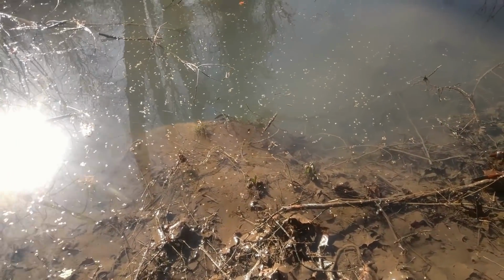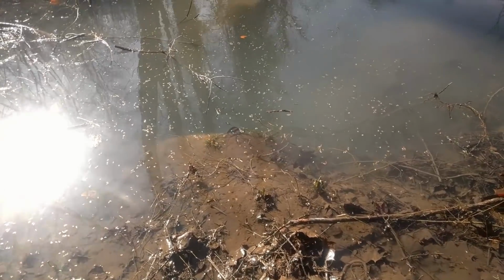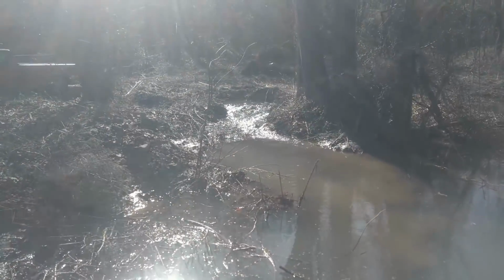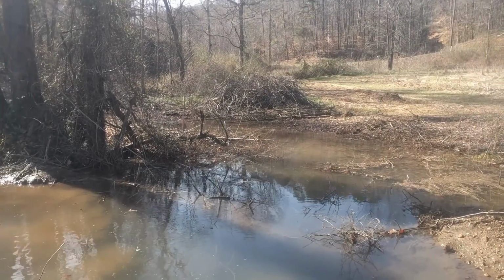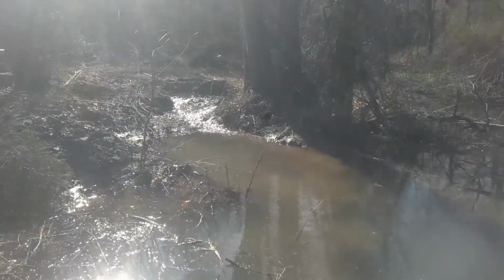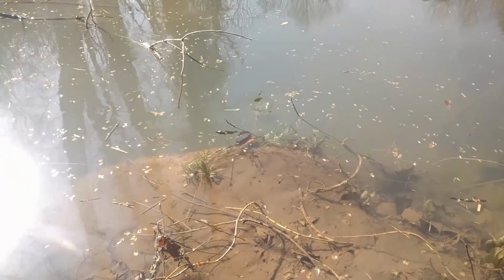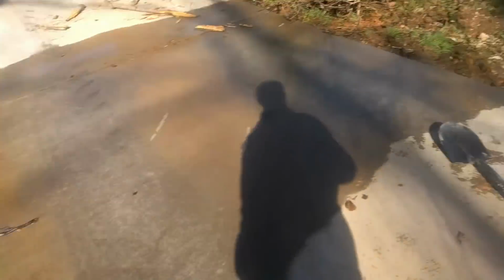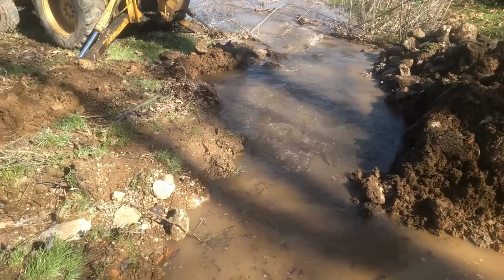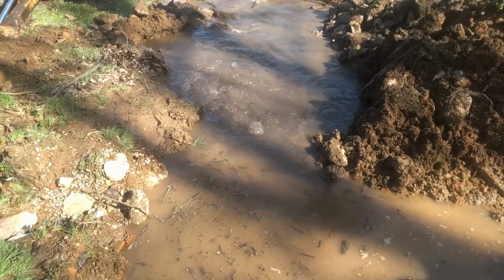Now you can see a whirlpool starting on the surface. We're moving a ton of water, which is good because it's getting that backup from up there, the backup from over here where our burn pile was getting soaked from all the trees over in there. Look at it go. The mini tornado. Will be drained in no time. There sure is. That was it.